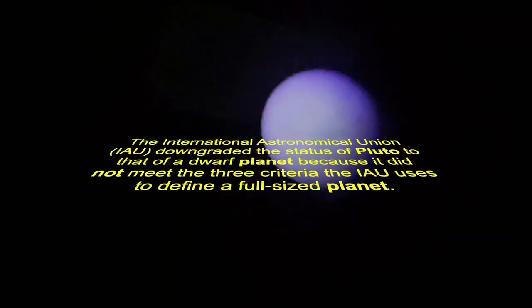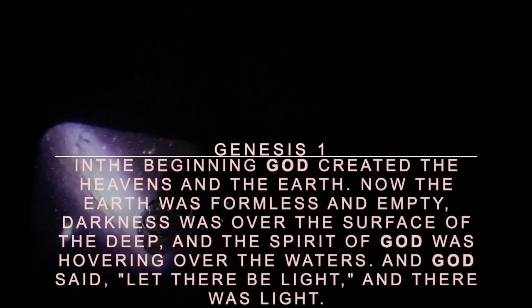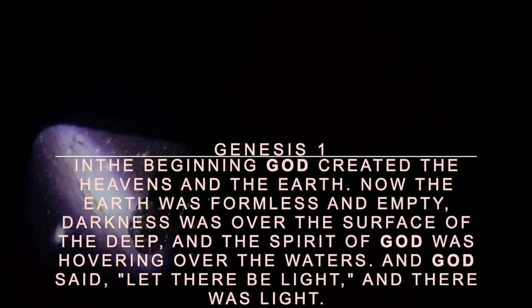Neptune is the last planet. So there are only 8 planets in the solar system: Mercury, Venus, Earth, Mars, Jupiter, Saturn, Uranus, and Neptune. Imagine God created all of that. And then us here on Earth, imagine that. How vast is God's creation?